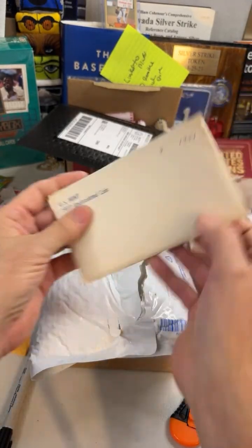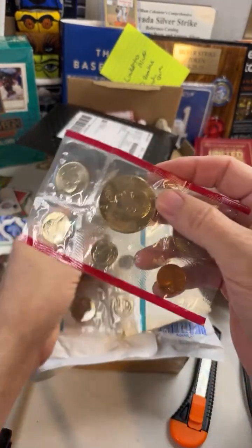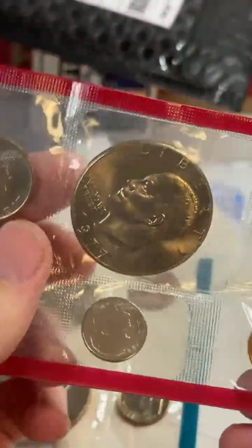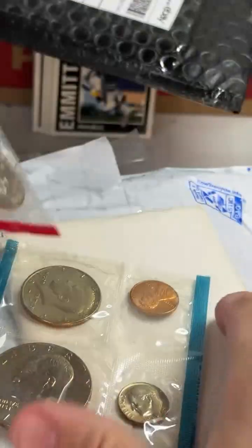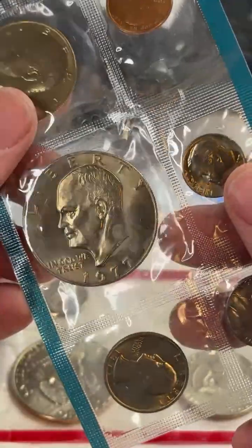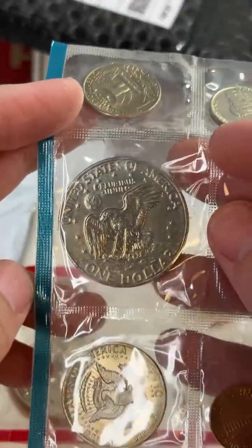Tundra Mike. So 1977, you got the large Eisenhower dollar. So here's the 77 Denver right there. No major marks on it, nicely uncirculated. And then the key is this one here. This is the low mintage 1977 Philadelphia. Very cool coin. I'll show you the mintages on them here in just a minute.